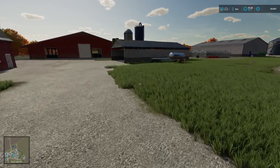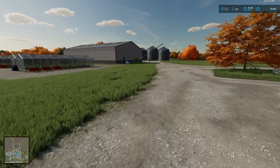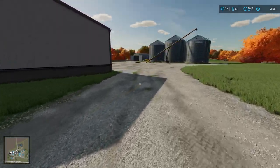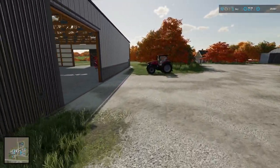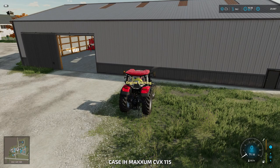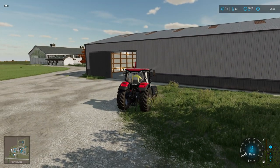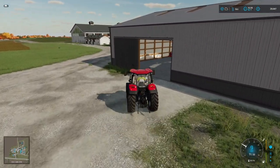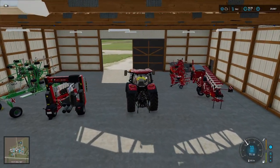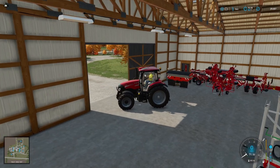There's probably fertilizer in there at the moment. We'll just offload that fertilizer first. So I think we can do this with the Case. Let's have a look and see. I don't know whether the Case will be able to carry the 10,000 litres. Might need to get a front weight for it.